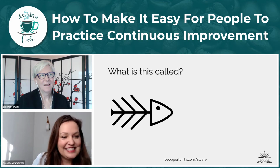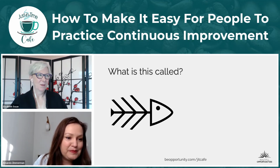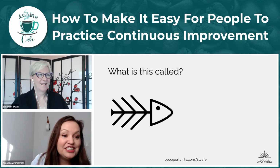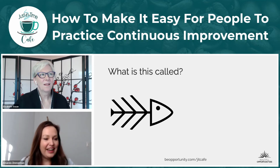Okay, let's see these different answers that we have. So we have fishbone. I would say fishbone's about 80%. Dead plant, Sam, I like that. So I didn't say it had to be a Lean Six Sigma tool. Ishikawa diagram, right? This is another thing that we talk about. Fishbone diagram, fishbone, Ishikawa. Okay, so we've got 3 different answers here.